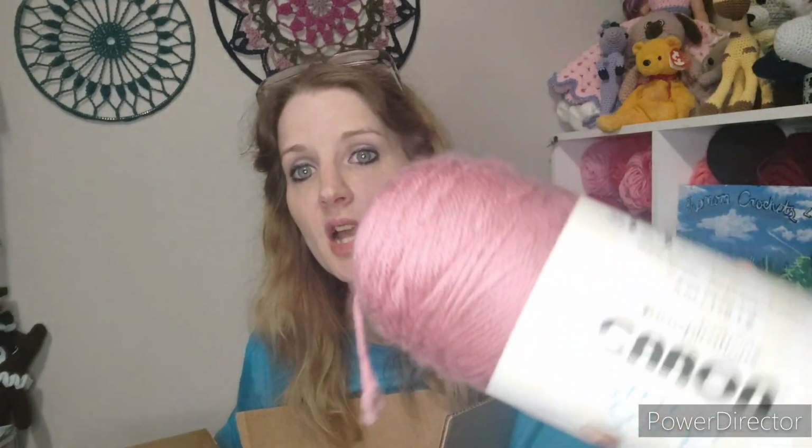And y'all, I've told you, I hate this yarn, but I absolutely love it for doll dresses. It's so pretty for a doll dress. Or even wearables too, probably. Because it's just shiny and it's just pretty. It's just such a gorgeous yarn. I just hate how splitty it is. But for a small project, yes, all day, every day.